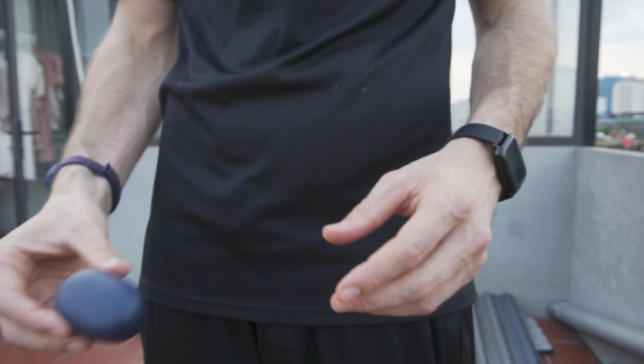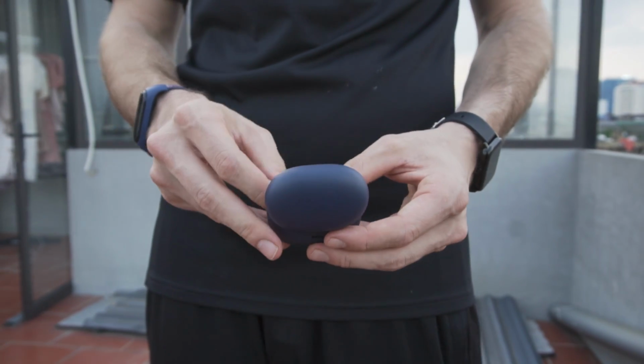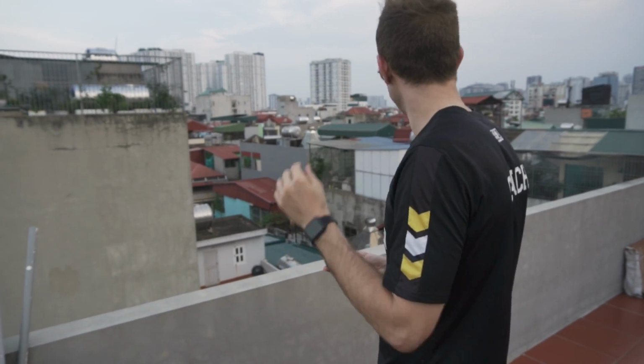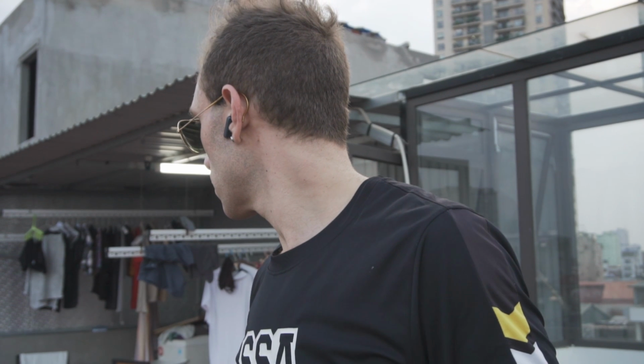The Haylou W1 are by far the best headphones in this comparison. They have the best microphone, and they also have the best and most balanced sound. But depending upon what genre of music you listen to, it might be a little bit more complicated than that.